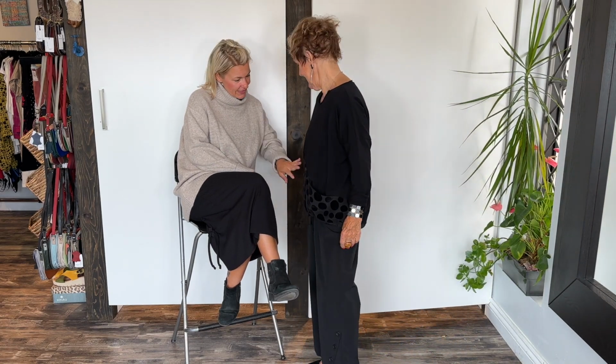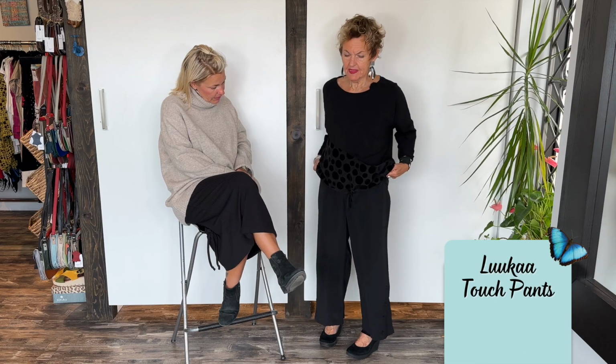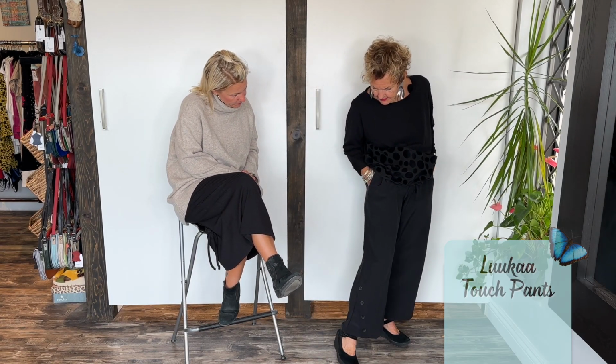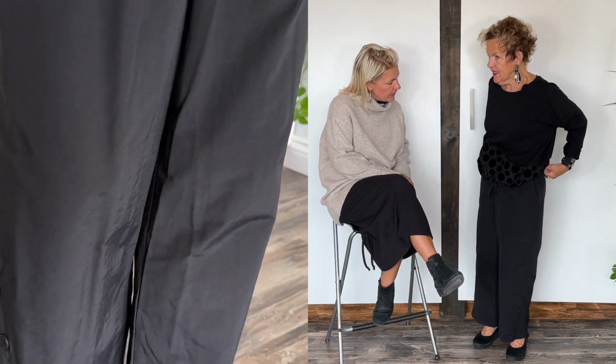Ooh, beautiful. Look at this. Velvet, I know. Embossed velvet, black. So beautiful. What a top. And the pants too are new. Yeah, the pants are amazing. Look at the detail on the bottom. And a nice taffeta, like a heavier one. That's beautiful.